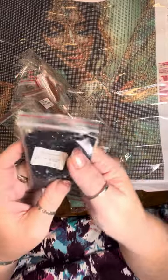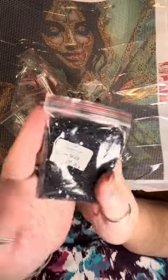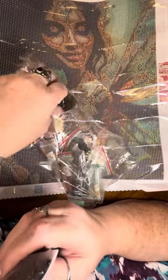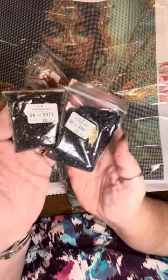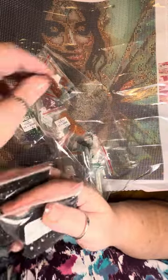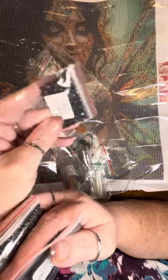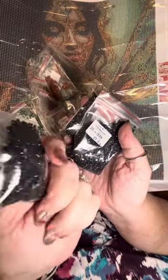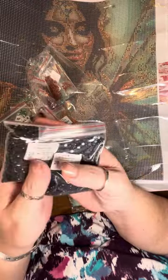And then, sorry about the barking, you guys. Here's our big bag of 939. So it has 310, but it has predominantly 939 for the background. Got a little bit of 3371 too. And here's the 310. That's the littlest bag in there. Not very much, but there's definitely some blues and some browns.